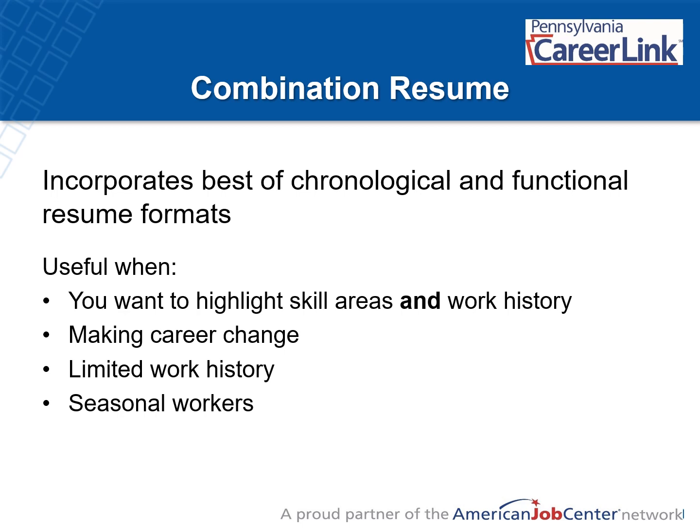Now let's go ahead and look at the combination resume. Before I begin, I do want to mention if you feel like you need to review the chronological format or the functional format, please make sure to stop, rewind this video, and rewatch it so you can have a better understanding. And as you're doing that, if you have any questions, please make sure to write them down. At the end of the presentation, there's going to be an email address that you can take advantage of to email us and let us know what your questions and concerns are. That's where you would also send us your summary activity if you would like. So let's go ahead and look at what the combination resume is.